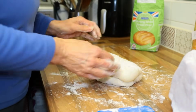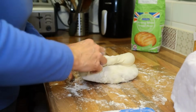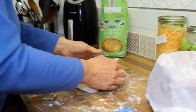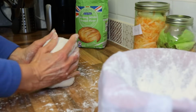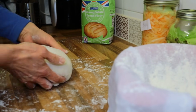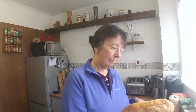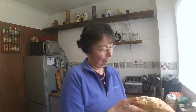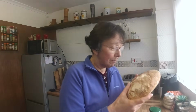I don't have one of those baskets. Darren's desperate to spend loads of money on one of those Banneton baskets to get the shape, but I have a bowl which does more or less the same thing, but it always seems to free flow a bit before I get it in the oven, and I put it onto a hot baking sheet and everything because I don't have a Dutch oven, but this is the most recent one, and what do you think? Well, it looks nice and smells really good.